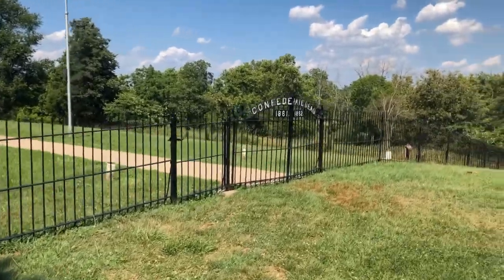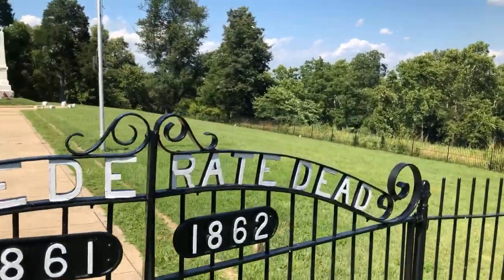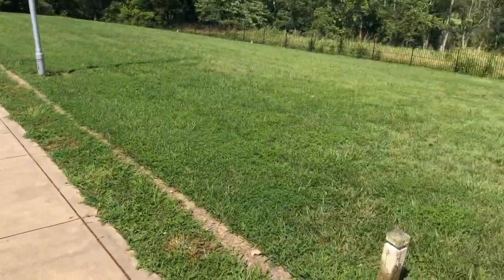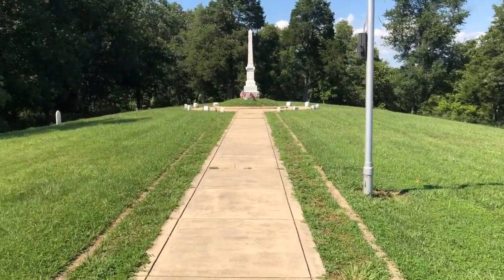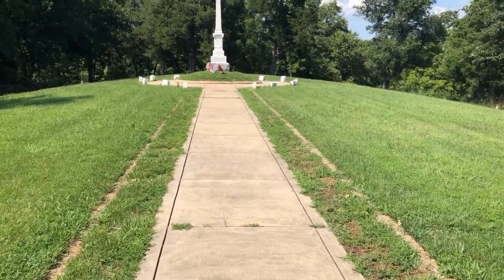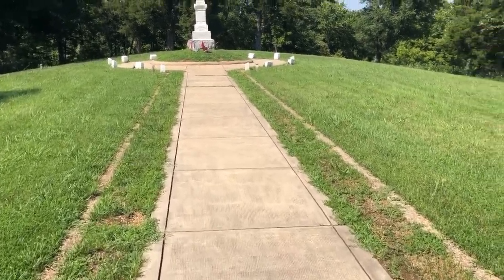the Groveton Confederate Cemetery. Now, from what I have read, there's something like 500 soldiers buried in here, but because they had to do things so quickly during the battle time, they had to bury the dead, get them off from rotting on the ground, very, very few were actually identified. And there are only 2 stones in here of known soldier names.